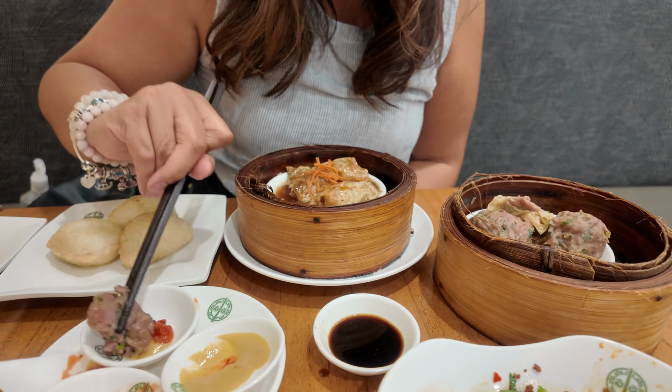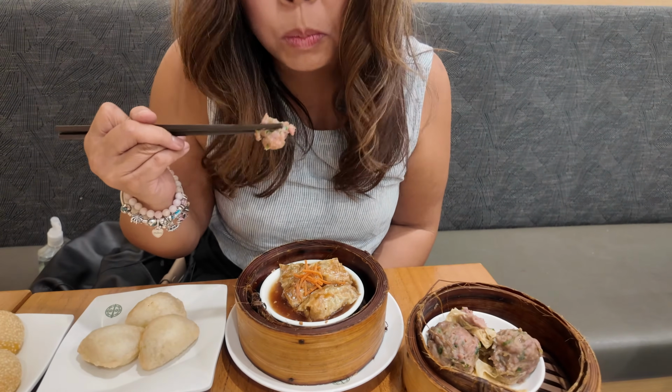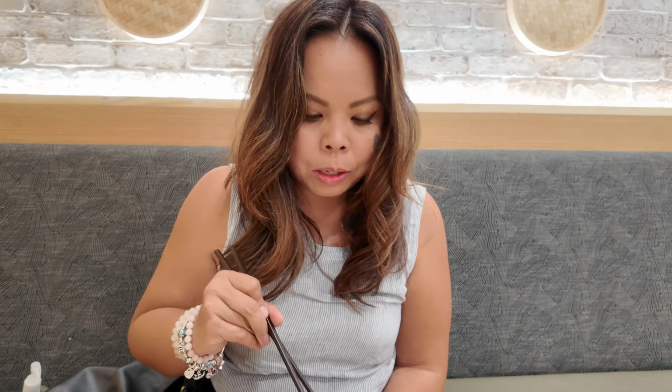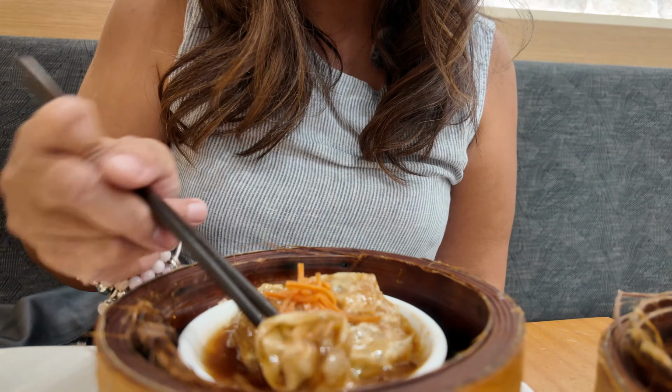Really good, but I'm also going to go ahead and get some hot mustard and chili sauce. Okay. Sauce is good. I'm a hot mustard and chili sauce fan, so I'm definitely dipping it in there. Really good. Okay, next one, we have this bean curd, and inside is going to be some shrimp and vegetable. So go ahead and break a little piece off.